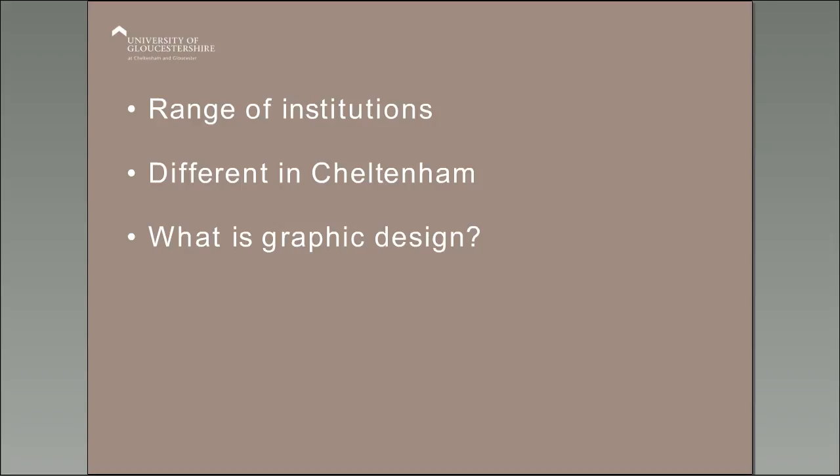We also are different at Cheltenham because we focus primarily on the professionalism with research at the back, as a kind of spine to that, rather than the other way around.